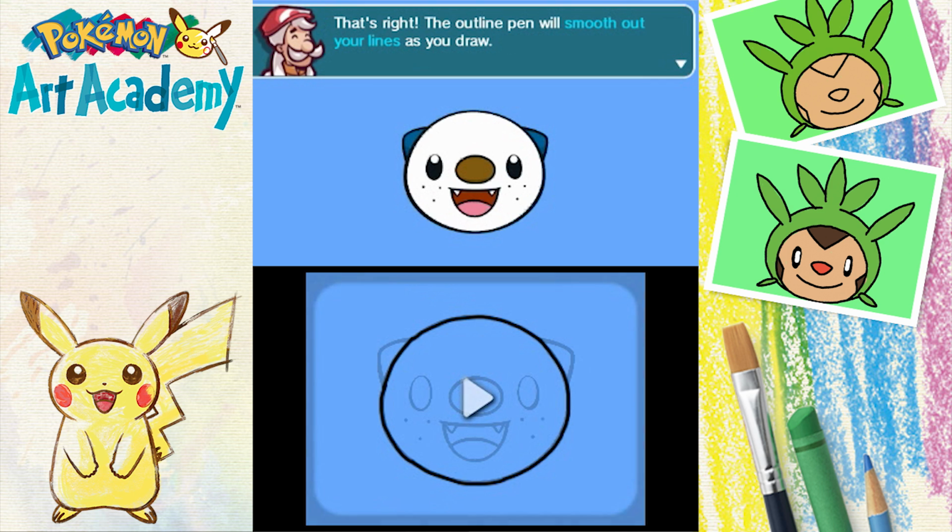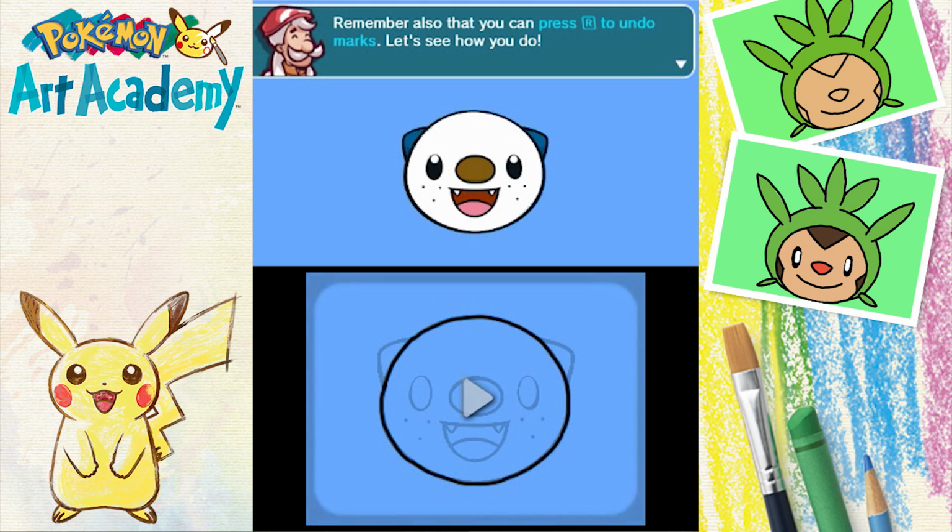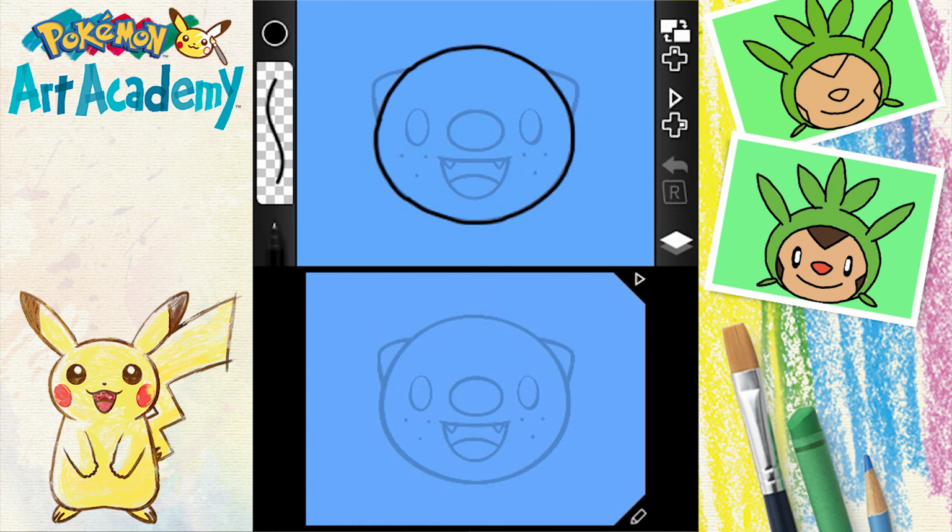Oh, okay, and the outline pen smooths out your lines as you draw. So that's useful. It's much easier to get a nice curve that way. And we can also press R to undo it if we want to, but we won't do that because everything is just a happy little accident. So here we go. We start with the top of the head and we go around like this. Lovely, lovely. Making some very smooth lines here that aren't shaky at all. But it'll all smooth out once we finish the line, and there we go.